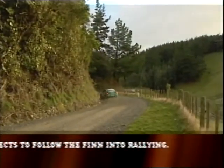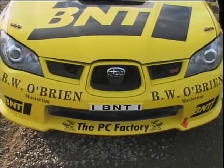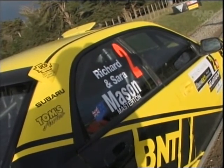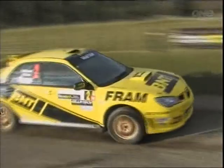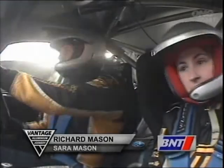So we'll just have to wait and see what the stage times are like again today. Five. This is the man on a mission. Richard Mason needs to win this day, and he needs as many bonus points as he can get. And the overall rally win is very important. Yes, very important for Richard today.